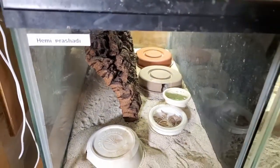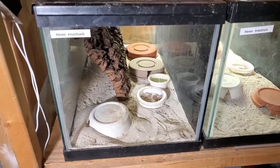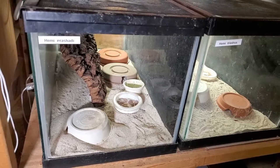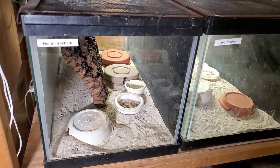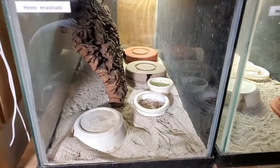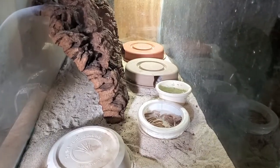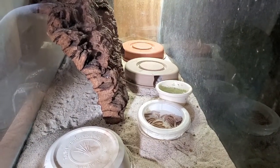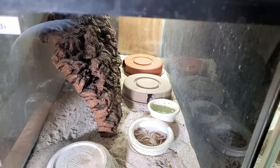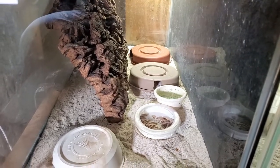Let's talk about that tank that these Hemidactylus prashadi are sitting in. This is a 15 with 3 hides, a water dish, a food dish, a cork bark for them to hide around. They're certainly hiding right now, so we can't see them. Sand-based, you can see the flex watt as a heat source in the back. The warm spot is kept at around 90 to 95. The ambient temperature is usually in the 70s during the winter and around 75 during the summertime. So this is just a very basic setup that I had them in incorrectly.